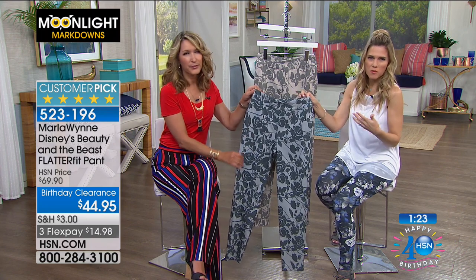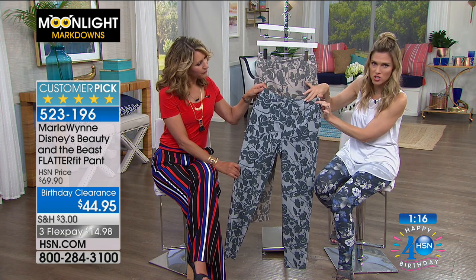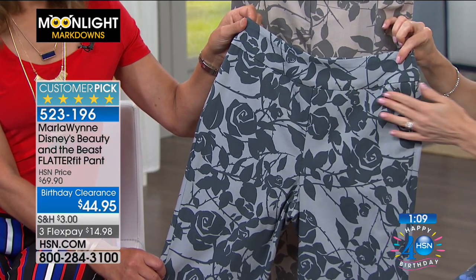Yeah, so when we talk about athletes, things have to be held in, but it's also got to be breathable and comfortable and totally seamless. You don't see it anywhere. So you're getting the look of this beautiful, tailored, structured pant with a hidden secret inside.